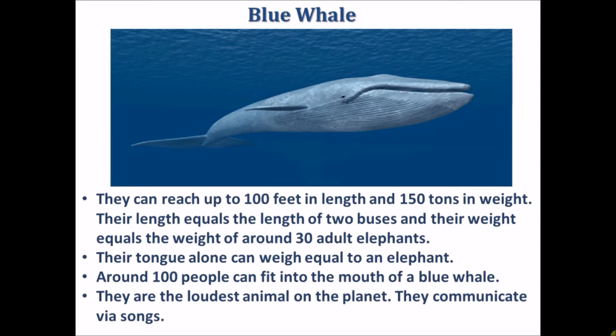Their tongue alone can weigh as much as an elephant. Around 100 people can fit into the mouth of a blue whale. They are the loudest animal on the planet. They communicate via songs.